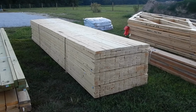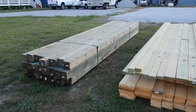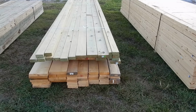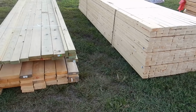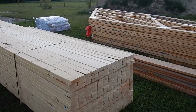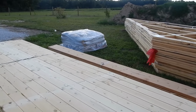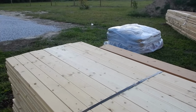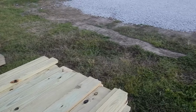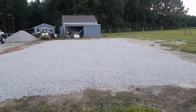Well, it looks like all the lumber for the pole barn has arrived. Got all the 6x6 posts, some treated wood and 2x6s, 2x10s, and a whole bundle of 2x4s. Here's the trusses from the other day. And a pallet of concrete. Some assembly required. Hopefully they'll get started on it tomorrow. Get the poles set, and we'll let the hurricane come in.